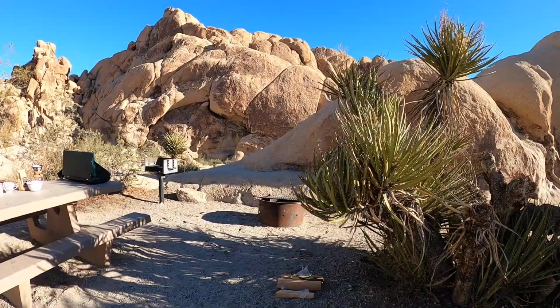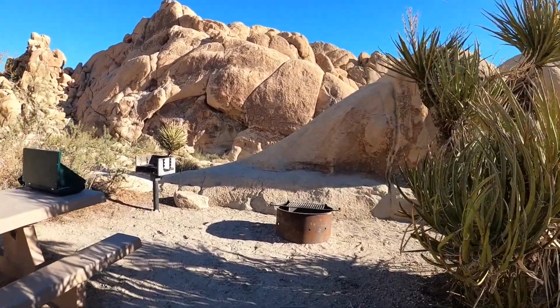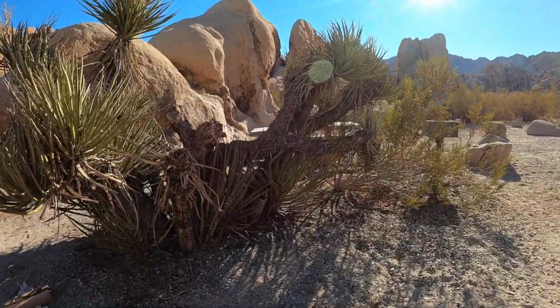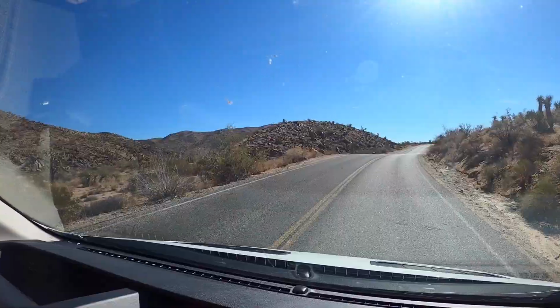Before we go, here's a tour of the campsite. Every campsite here has a picnic table, a fire ring, a grill, plus we ended up with this really cool Joshua tree. It's time to head into the park and get started.